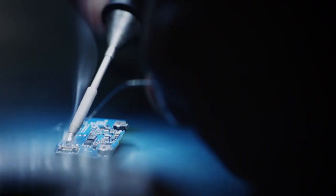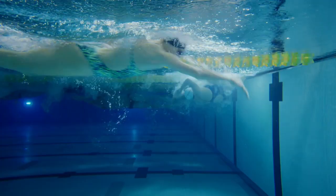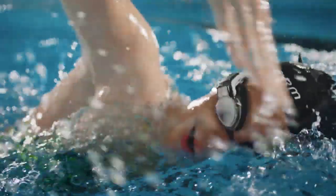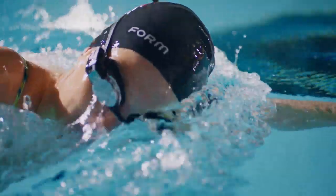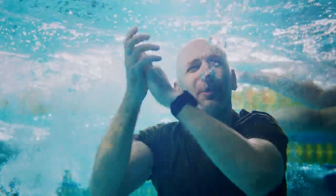So Dan built Form, a company hell-bent on inventing swim goggles with a smart display. We're talking the same display tech found in fighter jets. Boom. Cue flip of the script. With the Form swim goggles, you've got a front row seat to in-activity readouts like stroke rate, splits, and intervals, all displayed right in front of your eyeballs, real time. It's almost like your coach is right there with you.